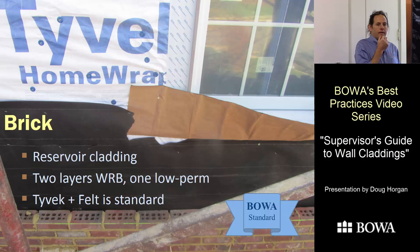Yeah, I didn't define it, so it's a good question. A reservoir cladding is something that water can soak into and stay in, and it's especially susceptible to sun-driven moisture. So a wet stone wall, when the sun hits it, an incredible amount of moisture is pushed into the wall. Does that make sense? So stone, brick, stucco, adhered masonry, and some people argue fiber cement. But I don't, because it doesn't hold much.